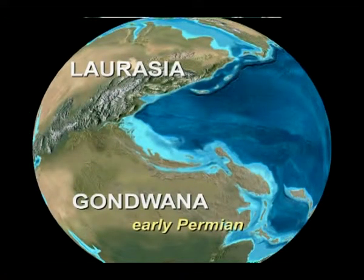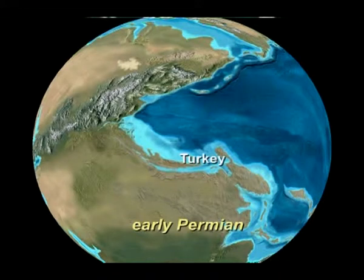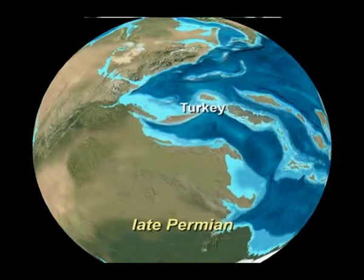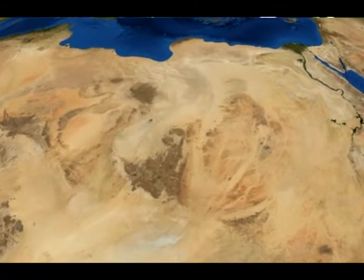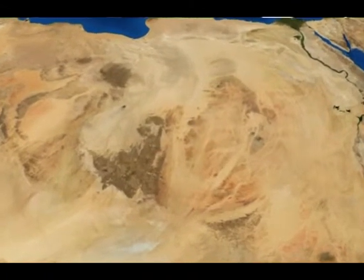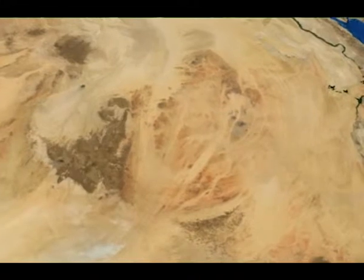From the late Permian onwards, Turkey and other blocs separated from northern Gondwana. Deep rift grabens opened up all along the North Africa margin. The extensional stress also affected southern Libya, where the ground began to subside rapidly.